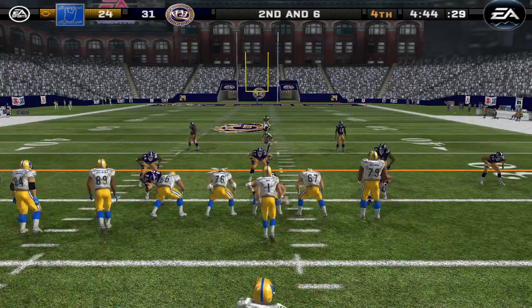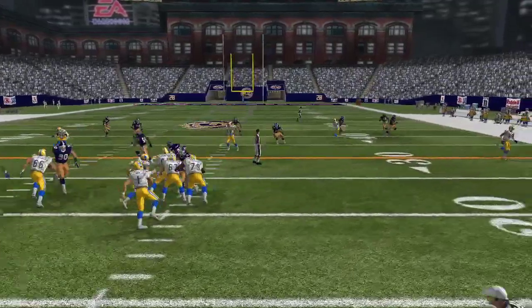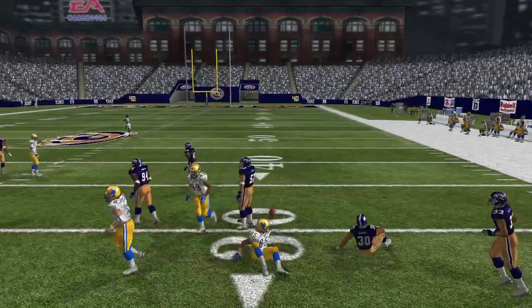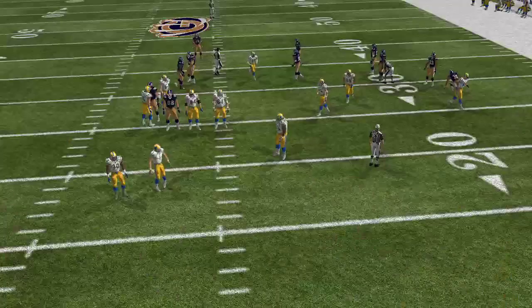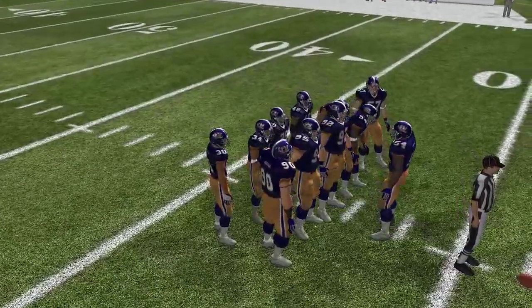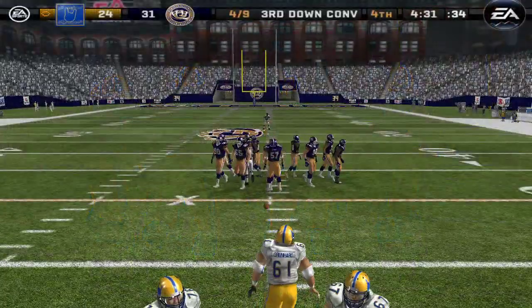Gets rid of it. Complete to the wide receiver, number 30 is there on the stop. At the 29, number 1 completes the pass for a 5-yard gain. Rob Moore catches the ball. It's a little short of the first down, it looks like. They give him a spot. Ball on their own 29.